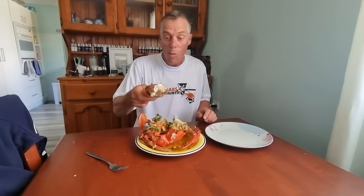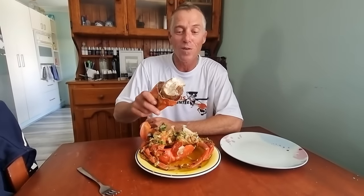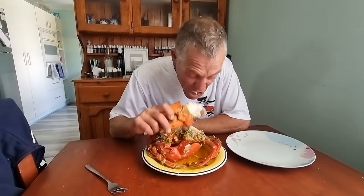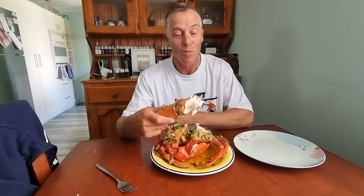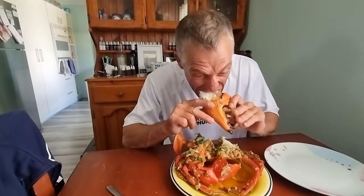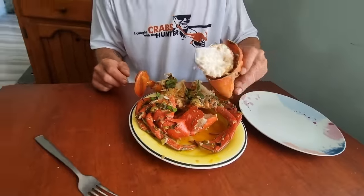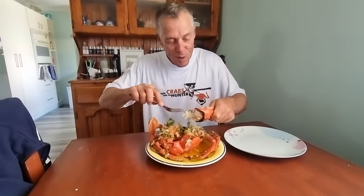Mmm. And this is a really clean mud crab, because we end up getting it in clean water over near Cooleywong. So yeah, really clean mud crab, very unusual. And no muddy flavour at all. Not quite as sweet as the blue swimmer, but wow, there's a lot of meat here. There is so much meat. That is crazy. It is crazy, the amount of meat.